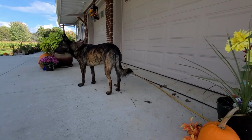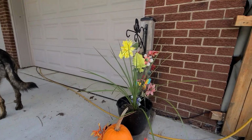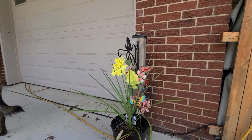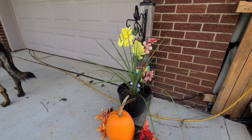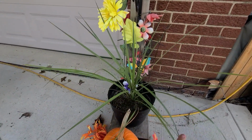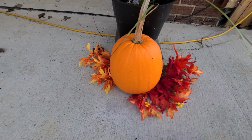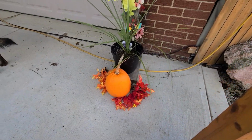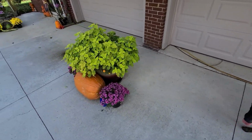I think the front out here is looking really nice. Got some fake flowers on the post that I made. Little hangers with butterflies on them. Little stanchions for holding pots. This is a Dracaena spike. It's still alive. And then just one of my pumpkins and some fake fall leaves. Got a matching one on the other side. And I think it's looking real good this year.